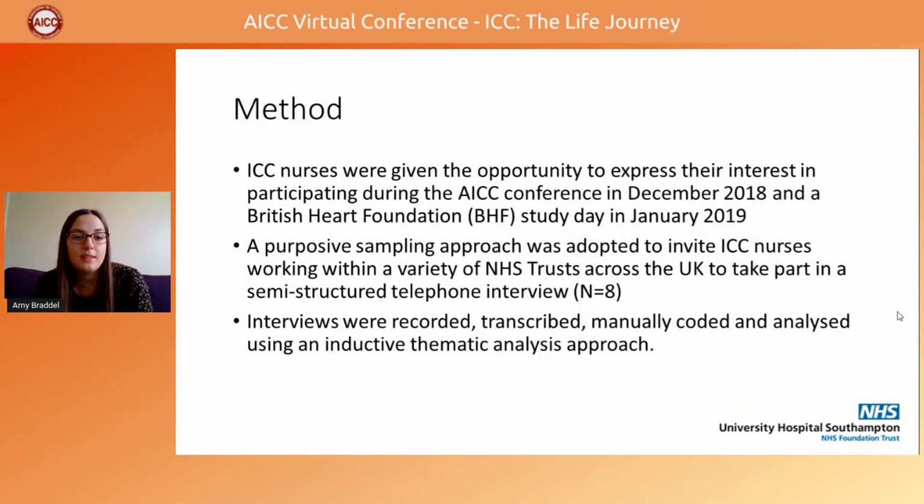So the method we used was a qualitative method. ICC nurses were first of all given the opportunity to express their interest in taking part during a previous AICC conference and at a BHF study day. So we invited all of those who were interested in taking part, and they were all from various centres across the UK. And we had 8 respondents who took part in a semi-structured telephone interview. And those interviews were recorded, transcribed, and then coded and analysed using an inductive thematic analysis approach.